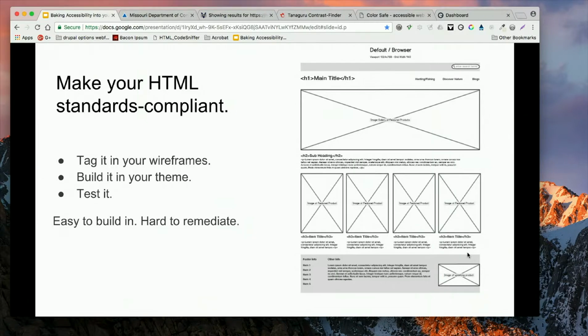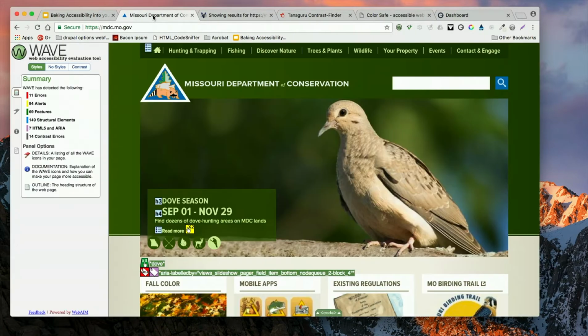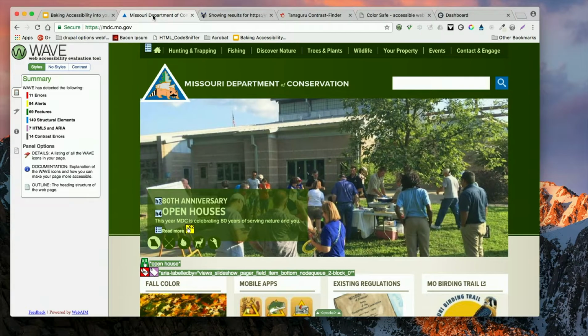Having unnested headings, not a deal killer, but it is confusing for screen readers who navigate by clicking through the headings. So it's kind of easy to build in, kind of hard to remediate. We've got a couple of examples I'll show you up here. So Missouri Department of Conservation, this is the site I work on most of the time.